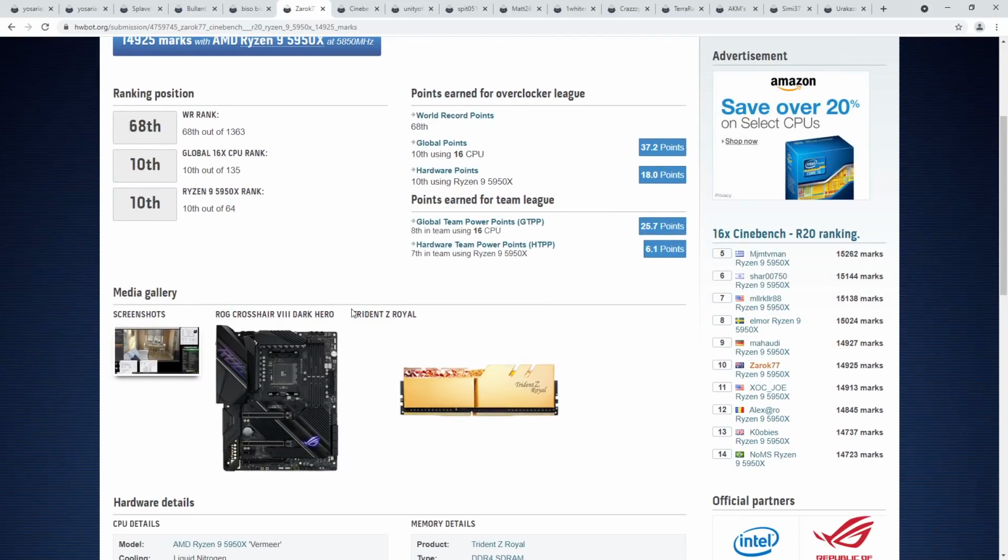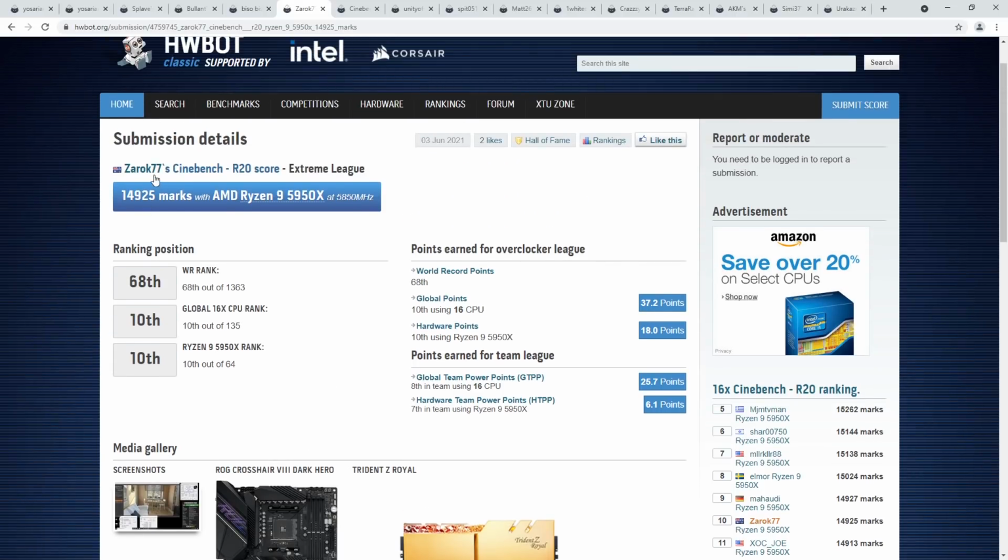Ryzen chips aren't exactly easy to run on LN2 because they do have a lot of weird behaviors. And so congratulations to Xerox77 on pushing that 5950X to 10th place in the 16-core Cinebench R20 rank category. Let's move on to the next score.